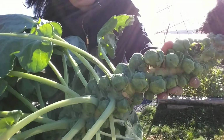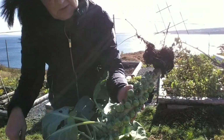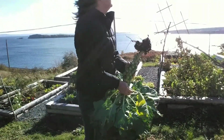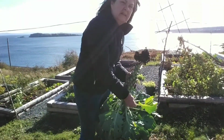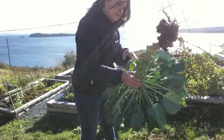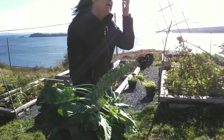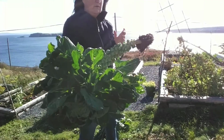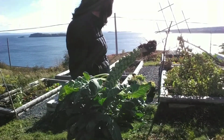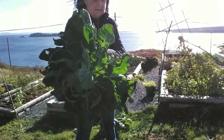There's my Brussels sprouts. They're done beautiful. The only trick to Brussels sprouts for me is to make sure that I start them very early indoors. That's one of the plants, along with celery and tomatoes, that I must start indoors here, or they won't make it. Anyway, I've pulled probably three so far, and I've got probably five of them here, and that's it.